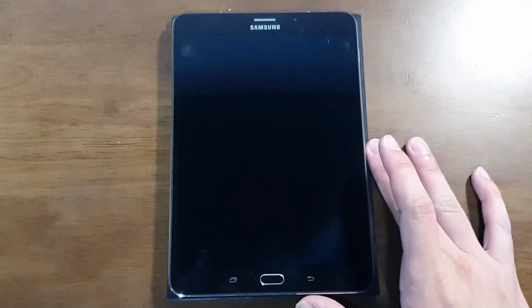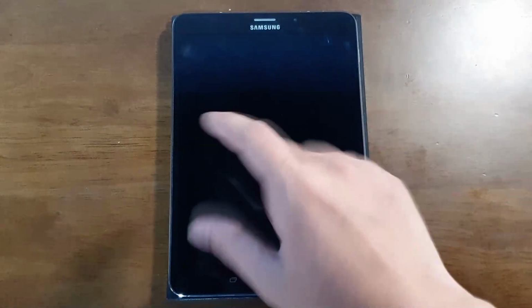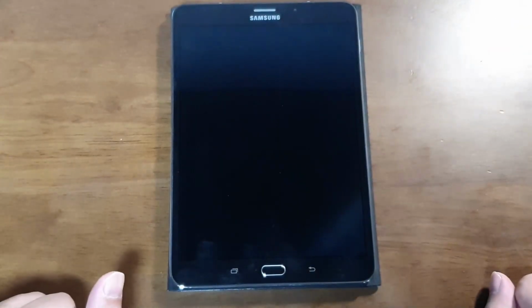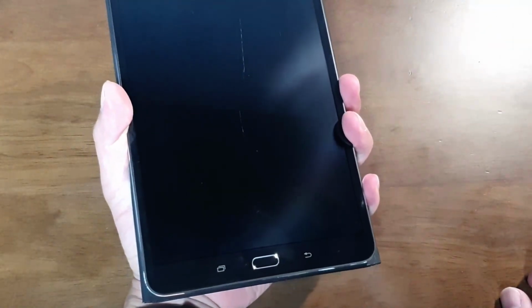Today we are going to look at whether you can use the Galaxy Tab S2 8.0 as a cell phone in 2021. First, yes, it can be used as a cell phone in 2021. If this tablet were like the Galaxy Tab S 8.4, with a 16 by 10 ratio, it would be more awkward to hold in one hand. But this one is a 4:3 ratio, so there's no problem palming it in one hand.